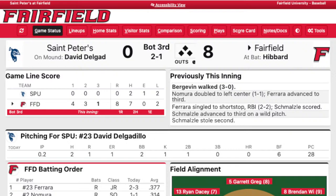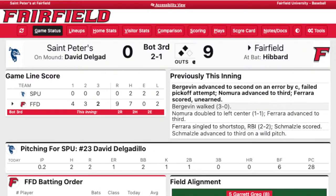Bergevin got back safely, but that ball was in the dirt to Sun, and he could not smother that at first. With the 2-1 to Hibbert, that is a high ball three that almost hits Hibbert in the helmet. Runners on the corners here with two outs. 3-1 to Hibbert. Be very surprised if he attacked him here right now with the way his control has been.